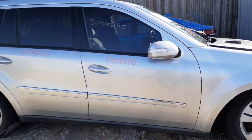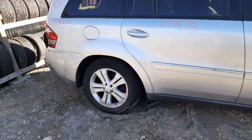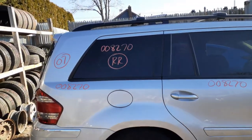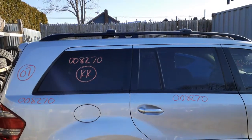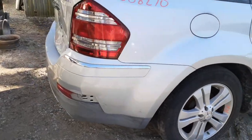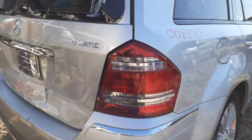Right side mirror is no good, as you can see. You do got a right side quarter. Okay, you got a privacy quarter window. Right side, those are movable quarter windows. Okay, you got the roof rack with the crossbars. Okay, rear bumper is no good. You got a reinforcement. You do got a right rear tail light here.